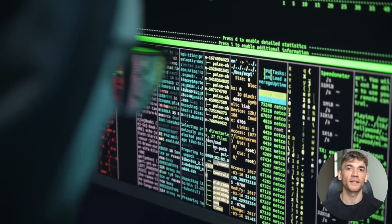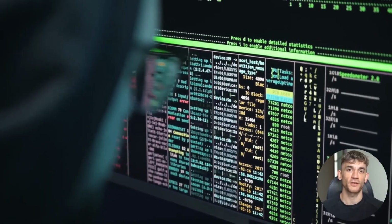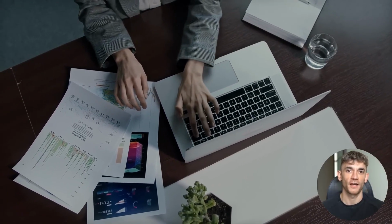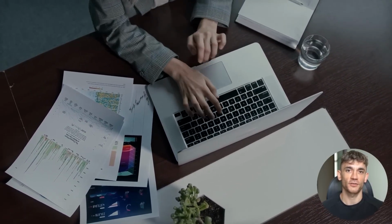No more worrying about sending sensitive business information to external APIs. No more terms of service that let AI companies train on your data. Complete control over your AI operations. This is why enterprises are going crazy for on-premise AI solutions.